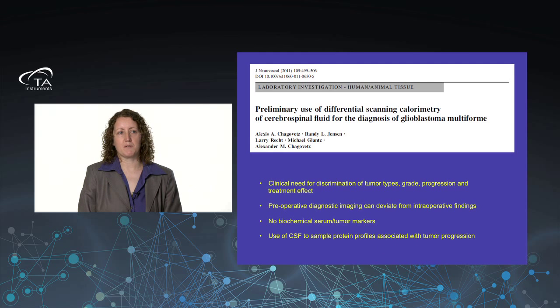Here is one study from another group, Chagovets and co-workers, and they applied DSC to analyze not plasma but cerebrospinal fluid, so CSF, and this was in the diagnosis of glioblastoma brain tumors. And so there's a significant clinical need to be able to discriminate tumor type, grade, progression, and treatment effect in this disease. And this is typically done preoperatively by some form of diagnostic imaging.